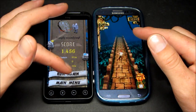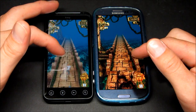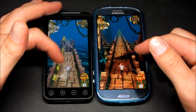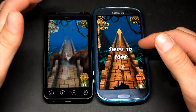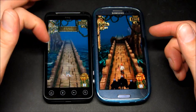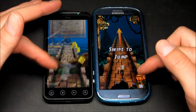But to be honest, I've been playing a lot of games on the Evo V, and with its dual-core 1.2 gigahertz processor, as well as I believe a gigabyte of RAM, it's run really well on a lot of games. Albeit the display's not as brilliant and the phone's not as thin, but yeah, it definitely runs pretty well.